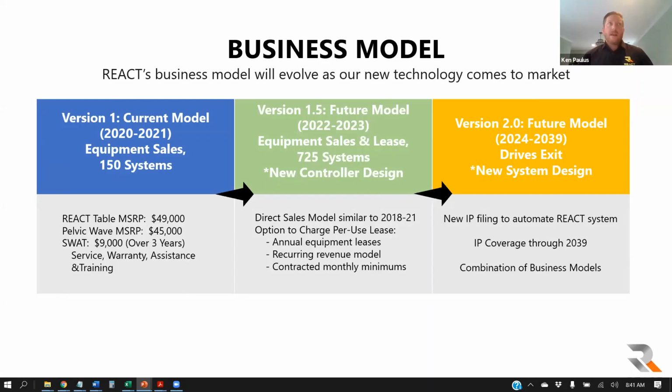Our product, which is going to be connected to the internet, allows us to track more patient data, and also allows us to do a little bit more sequencing with respect to our protocols. And the future for us is really about leasing the equipment rather than just selling it outright, because we are capped once we sell that piece of capital equipment. By leasing it, we get an ongoing recurring revenue model, and we're working through those right now.